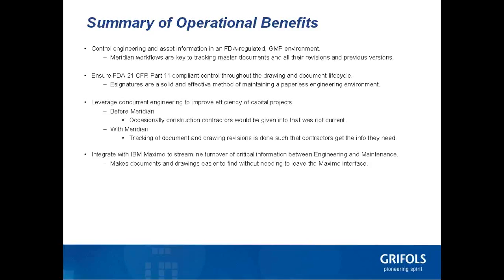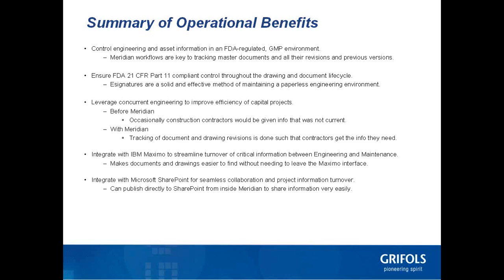We integrate with Maximo, and that's made our mechanics pretty happy out there, because they used to have to get out of the system that they work in all day, Maximo. That's where their work orders are. And then they have to open up a different application and start working there. But now once they find that piece of equipment that they need in Maximo, they just click one button and the associated documents and drawings can then be displayed, and they can access them there. It's much easier for them.